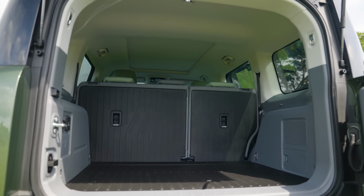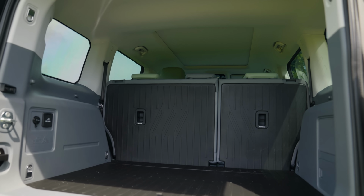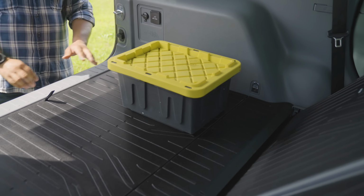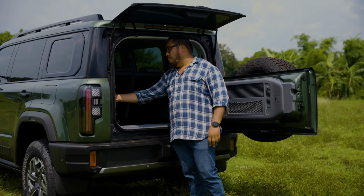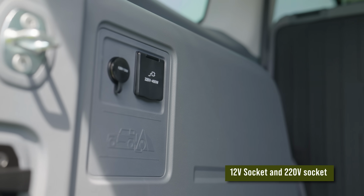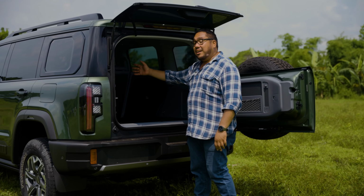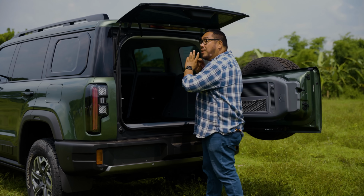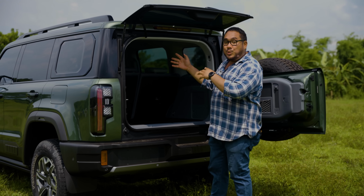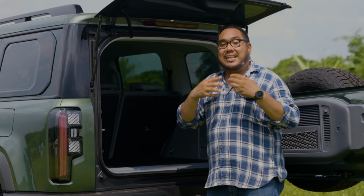Here at the back, the cargo trunk has plastic cladding all over, which means that after your camping trip, this is easy to clean. And here on the side, we have sockets, both a 220-volt plug and a 12-volt socket. And the rear seats here are actually 60-40 split. So if you want to add even more cargo and make this a 2-seater, you can do so. And it has the same plastic cladding, which makes cleanup easier.